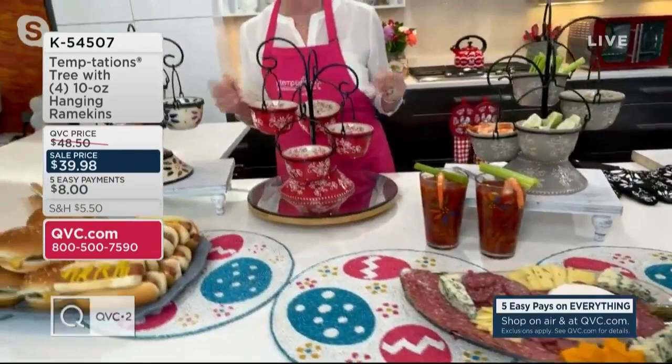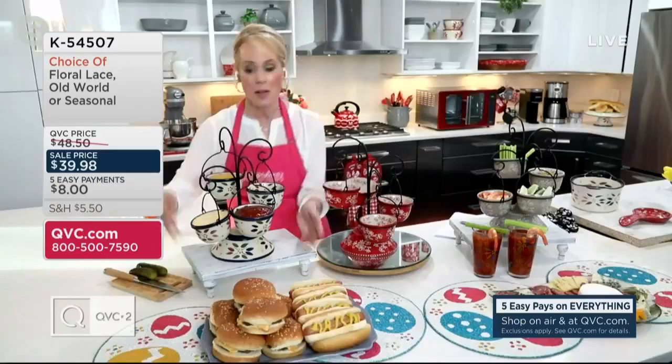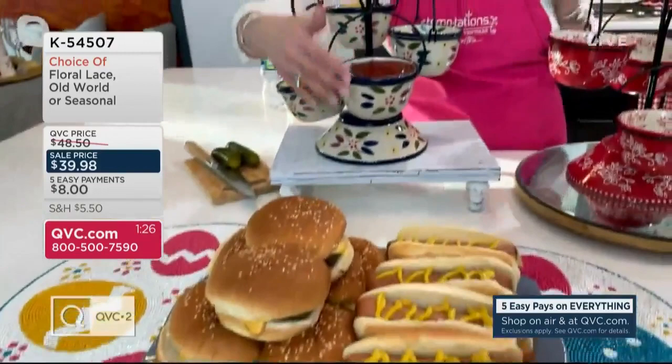How about our condiments? You know, barbecue season is here, right? Hot dogs and hamburgers and all those kind of things. So I can't stand putting out those bottles, right? Like the ketchup, the mustard, things like that. So let's put things into something. So you can take your ketchup, your mayonnaise, your mustard.